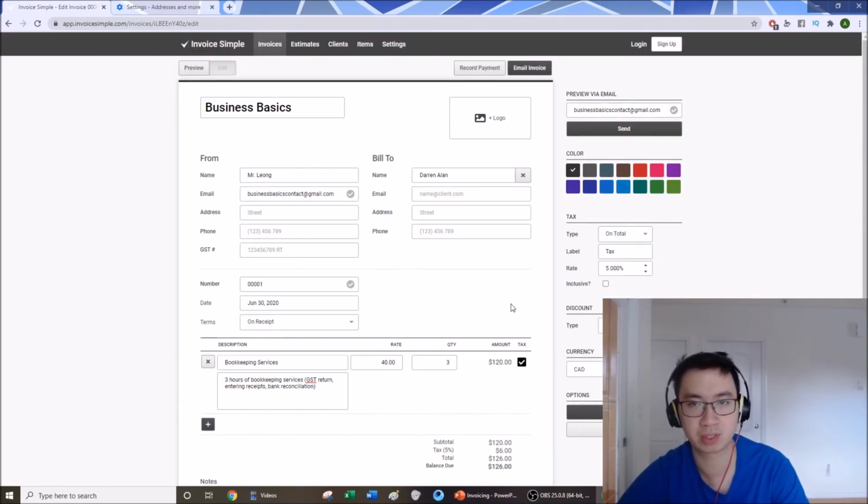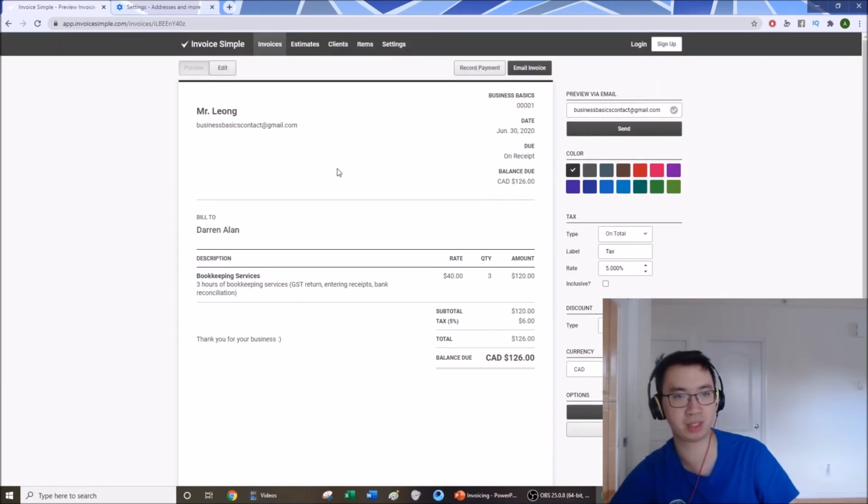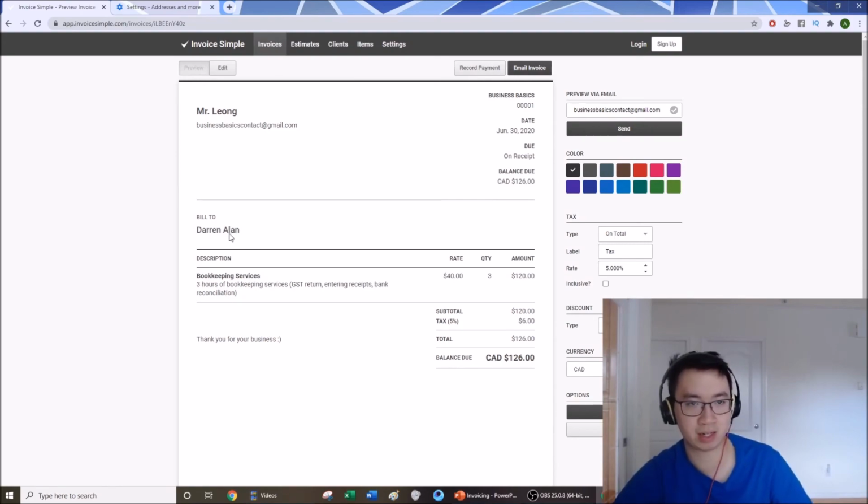So here's what it's going to look like. I'm just going to see if I can preview this. So here's what the customer is going to receive. You bill to Darren Allen, and you have all the address, the description, and what you can do is you can actually email this invoice or you can print it, and the currency is Canadian right here. Any discounts? So this is an example of a good software you can use to create invoices.